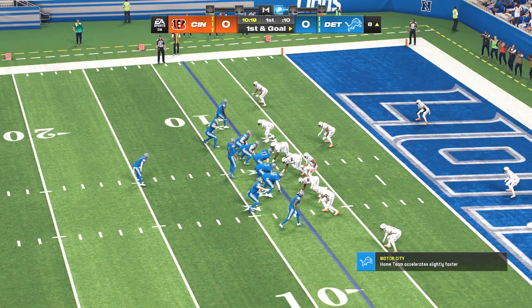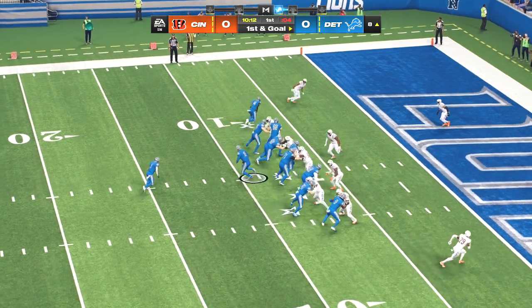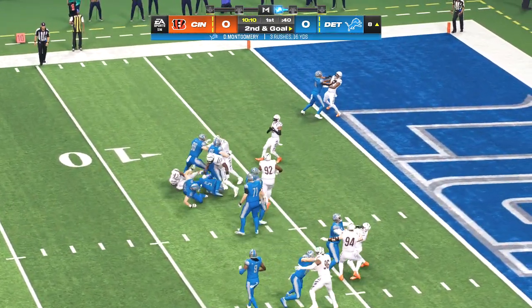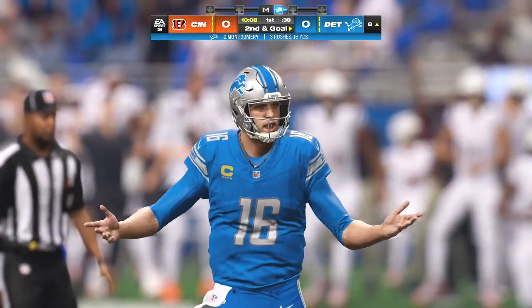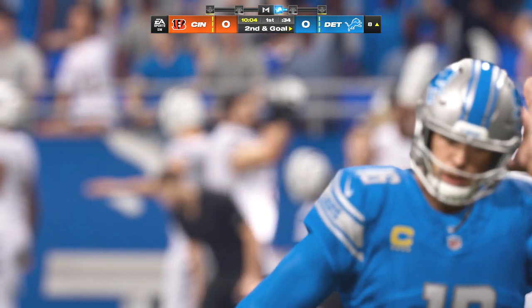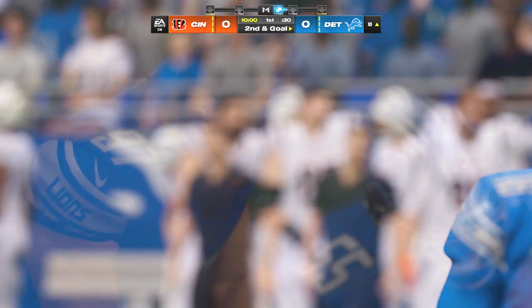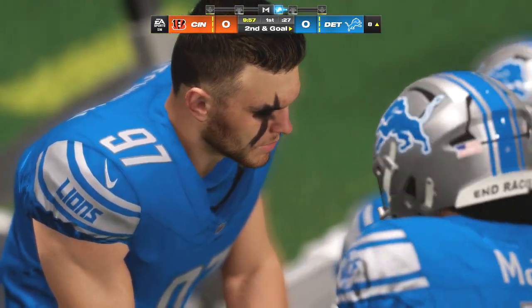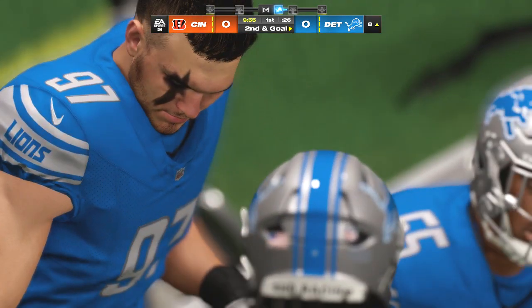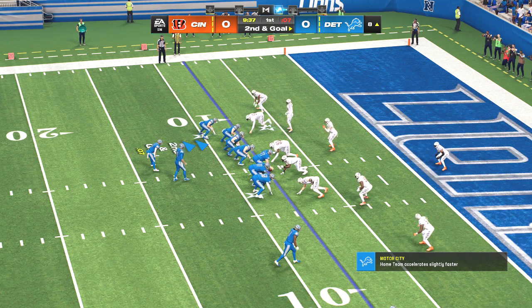A terrific opening drive has them knocking on the door, 1st and goal. They'll run with Montgomery, and he is swallowed up right at the line of scrimmage. They'll say no gain on the play, and it'll be 2nd and goal. As usual, the hallmark of a good run defense, linebackers making plays near the line of scrimmage. Absolutely nowhere to run there. Nothing on 1st down, so the ball remains at the 8-yard line, 2nd and goal.